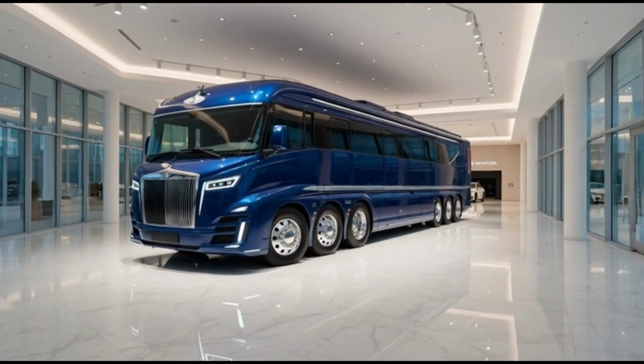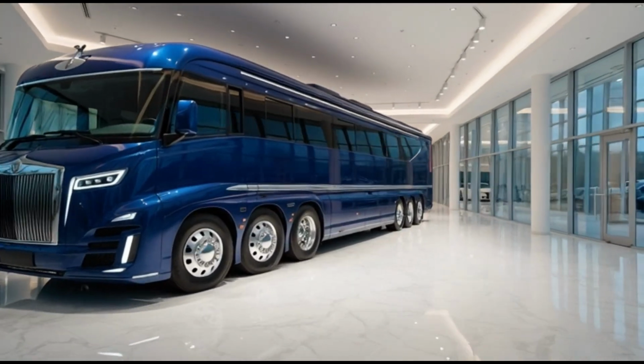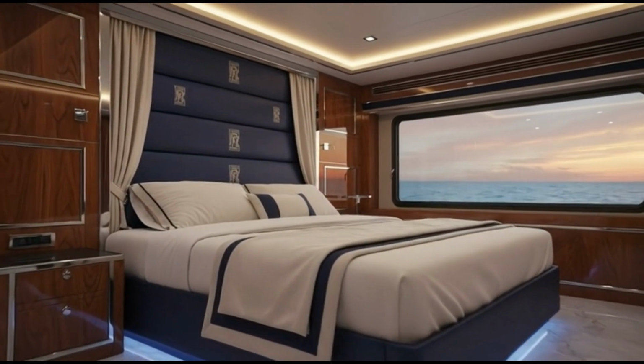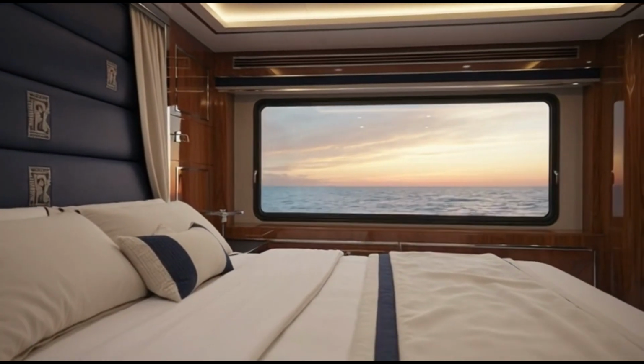Panoramic tinted windows with automatic curtains let you adjust privacy on the fly, while marble finish flooring with a glossy reflection adds that penthouse-level touch. Moving toward the rear, the master suite is where things get seriously impressive.